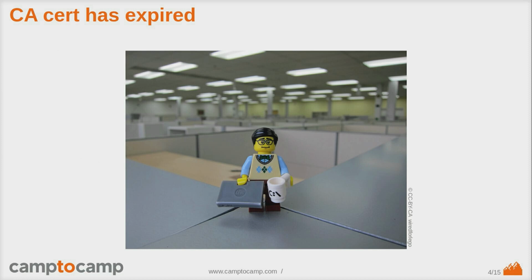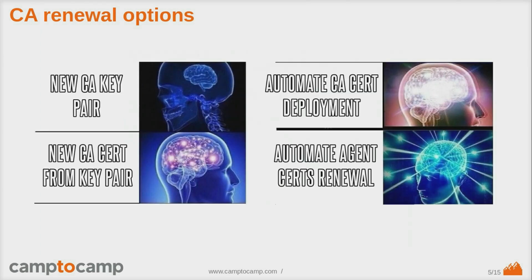We've all been there. You've had Puppet successfully running in production for nearly 5 years and all is going well, and then you realize your self-signed Puppet CA certificate is about to expire. What are your options? The first option is to generate a new CA key pair. This works, but you will need to re-sign all the agent certificates, which is a long and complex task. If you go that path, you'll need another tool to automate it, typically Ansible or MCollective.